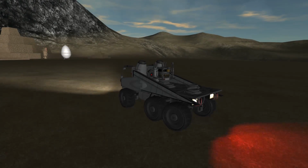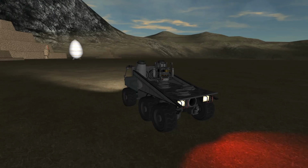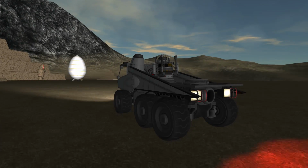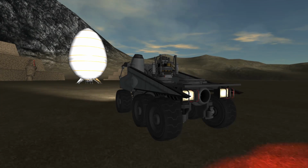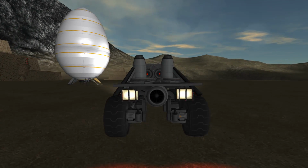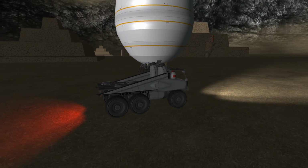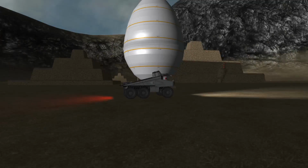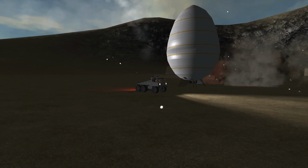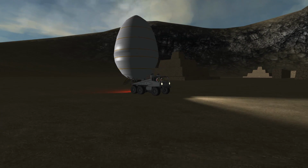So the closer it got, the more they could see of it. Well, there wasn't that much to see because it was just a really big Easter egg. To mark the spot, Bob jettisoned the final probe. Look at that. There is even a ramp. Okay, so much for that probe. Well, that didn't survive.